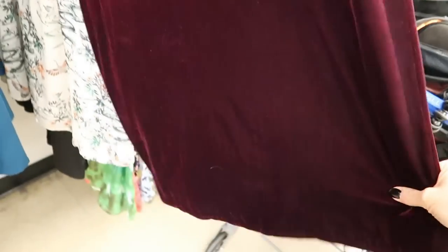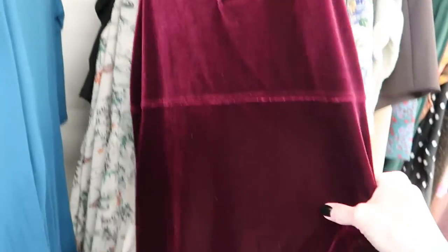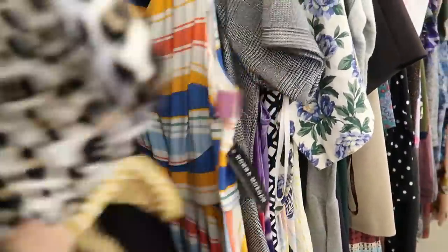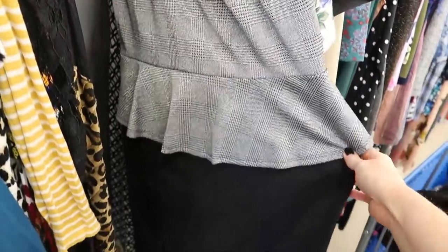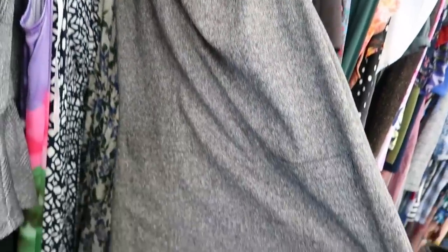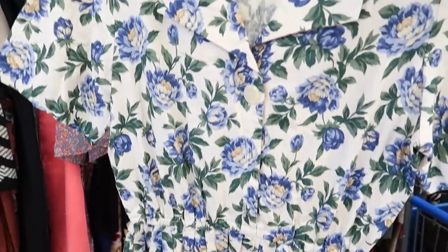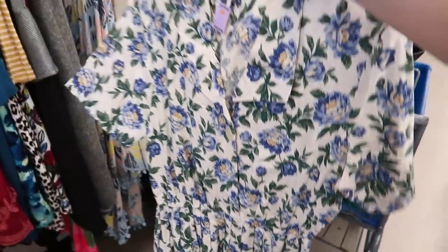I love the basic velvet dresses actually for that whimsy goth fashion. That one's cute. I love a peplum waist, but this one's a little bit too workwear for me. Oh. Another cute pinafore style. This is Loft. This is the one. Wearable sundress. That is really sweet. That's going in the cart for sure.